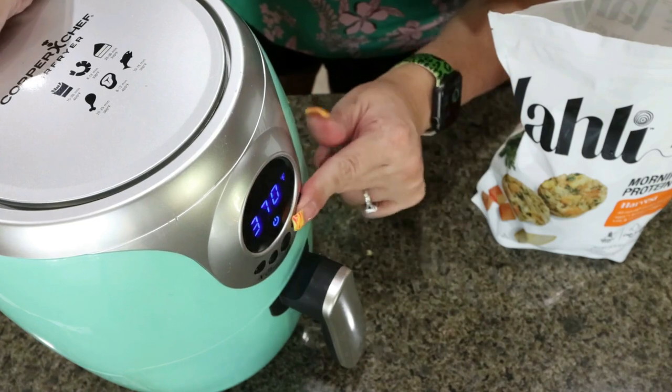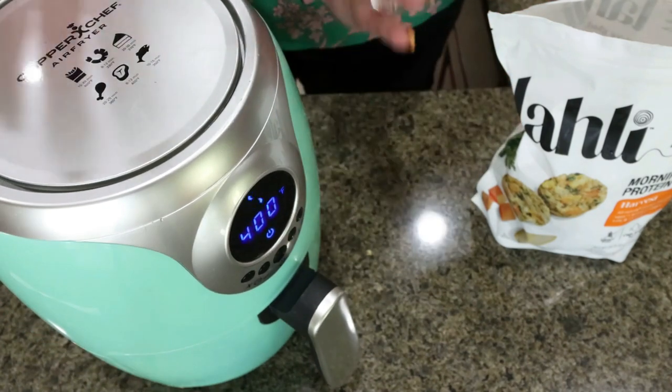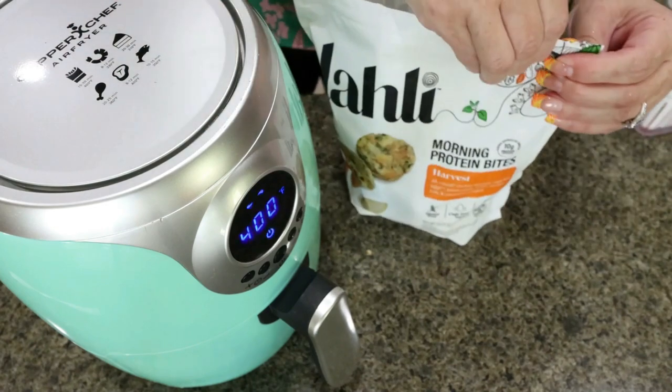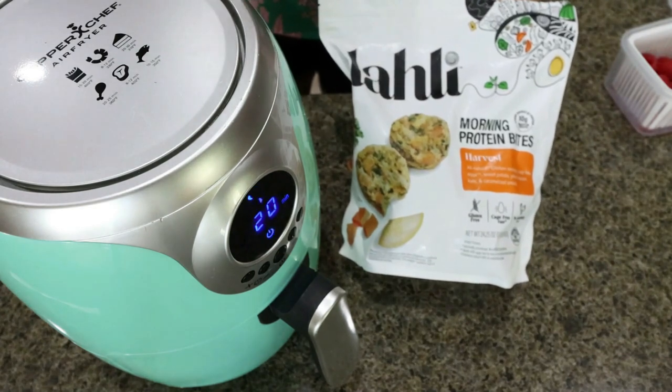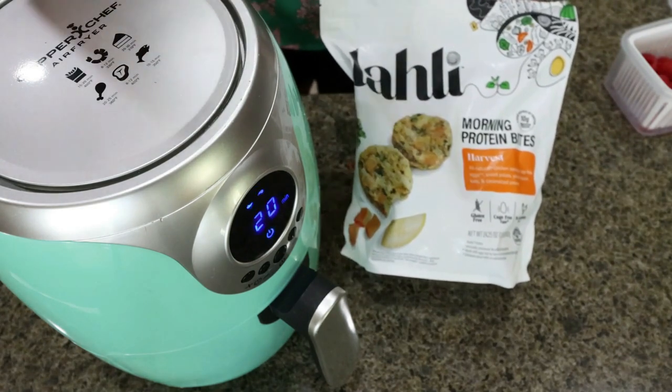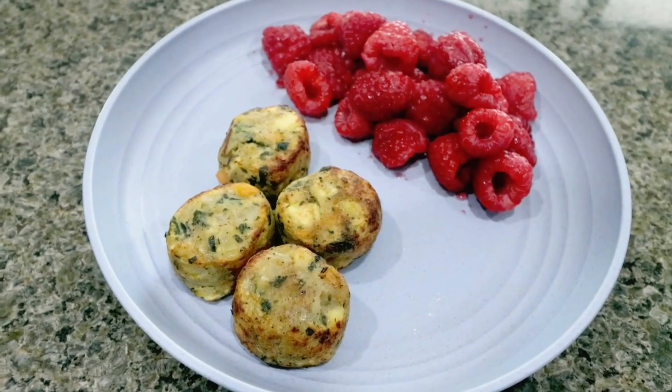I'm gonna set this for 20 minutes, and I'll just keep my eye on it, watch it, shake it, and I'll put together my raspberries, and we'll try these out, see if they're any good. They were pretty affordable, and like I said, I've heard really good things from you guys about them. So here is my breakfast. I have to say, this looks pretty amazing.